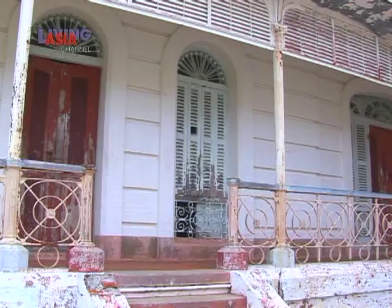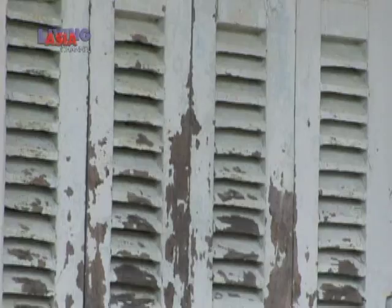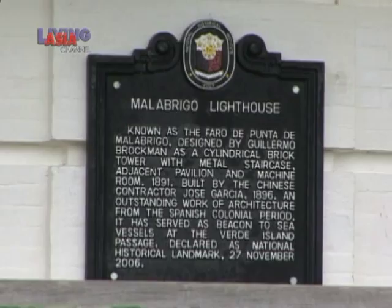Though the Malabrigo Lighthouse is in relatively good shape on the whole, time and idle hands have sadly taken their toll on the once elegant structure. And many repairs are needed to bring it back to its former glory to once again take its place as a beacon for the local community as well as visitors to the area. The basics need looking at.